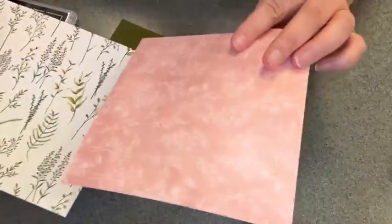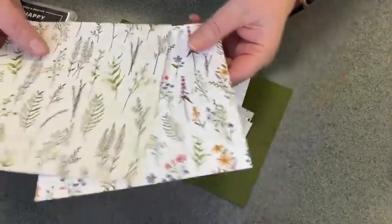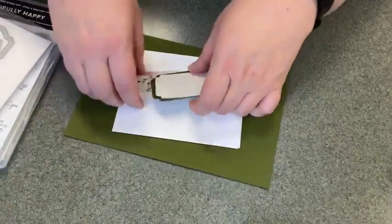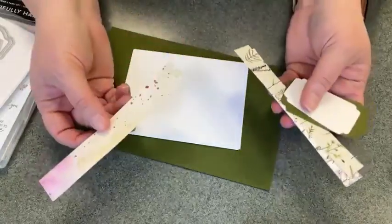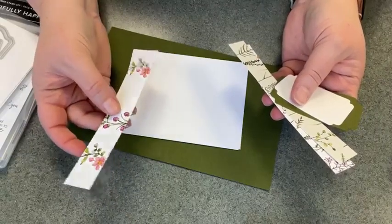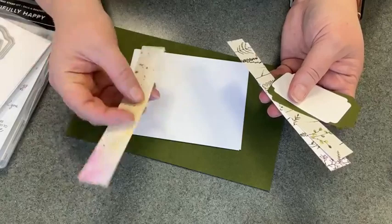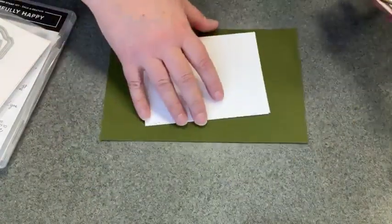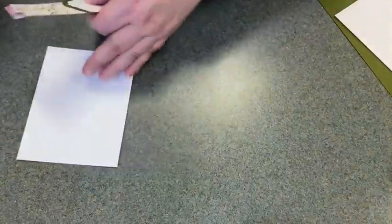So we're using these different sides of our paper. So I'll be using both of these. And then I'm also using one of those sheets that had watercolor on it. So this is actually the one where I told you you could cut out the oval and stamp in the middle of it. This is what's on the back side of it. Okay, so let me start with these strips here.